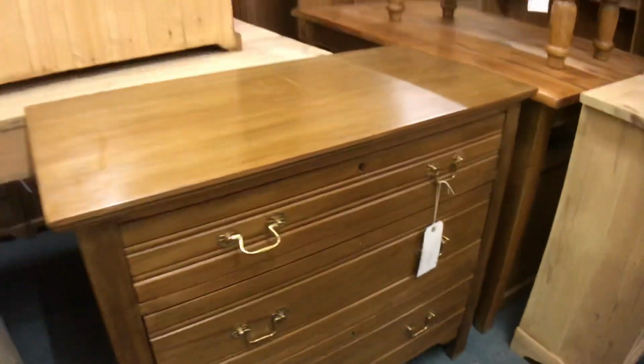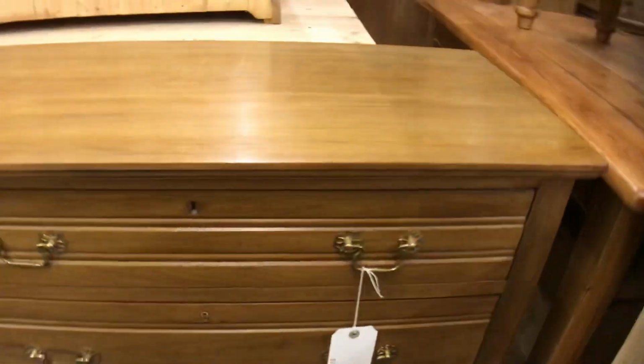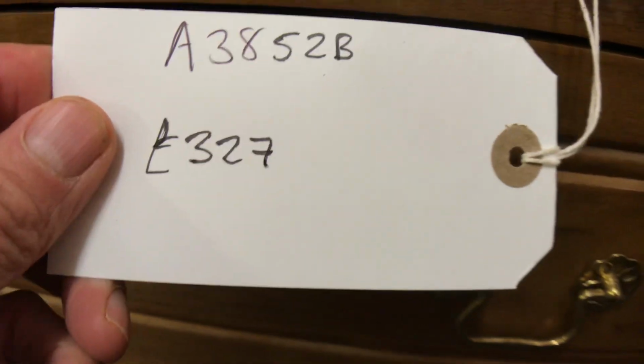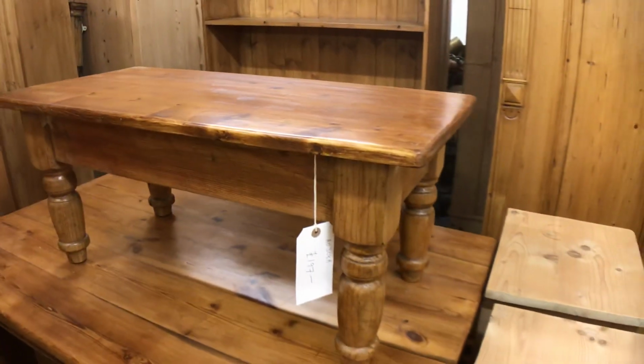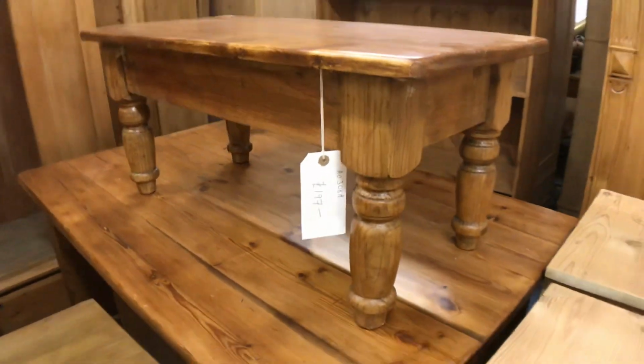And we got a small satin walnut chest of drawers, just 3 drawers, Edwardian. This is all waxed and ready to go. There's a newly made, but made from old wood coffee table.